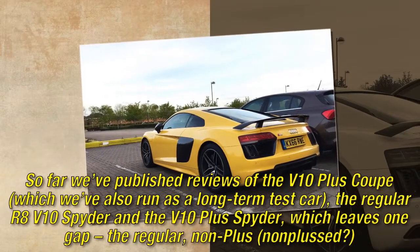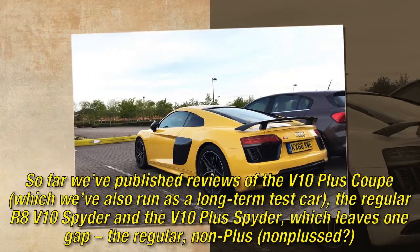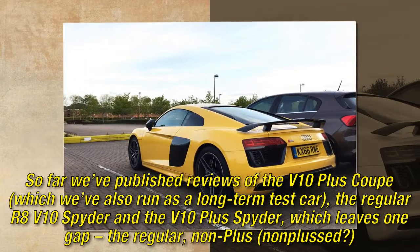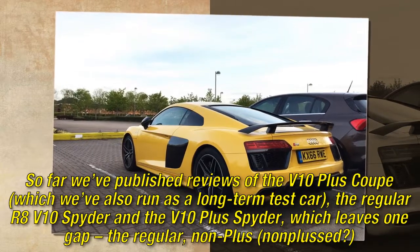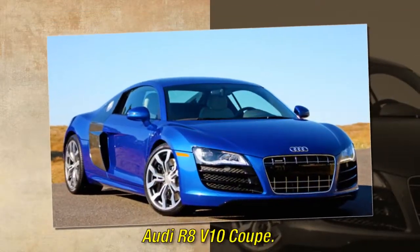So far we've published reviews of the V10 Plus Coupe, which we've also run as a long-term test car, the regular R8 V10 Spider and the V10 Plus Spider, which leaves one gap: the regular, non-Plus Audi R8 V10 Coupe.